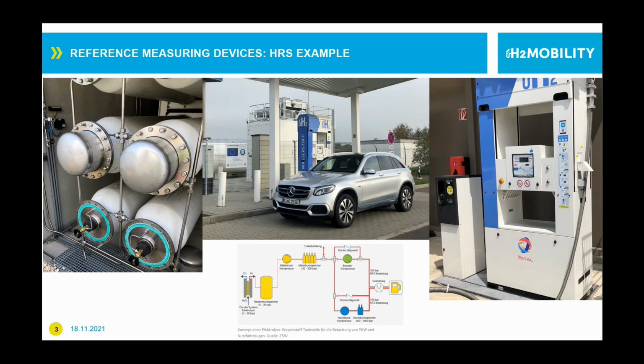So what I'm talking about is a hydrogen refueling station. Just a simple process. We have a hydrogen storage area here on the left side. This is a kind of tubes.